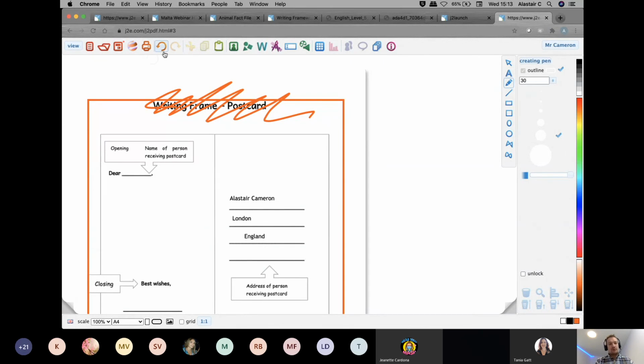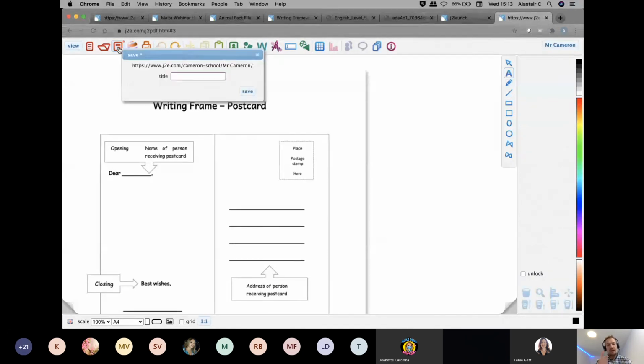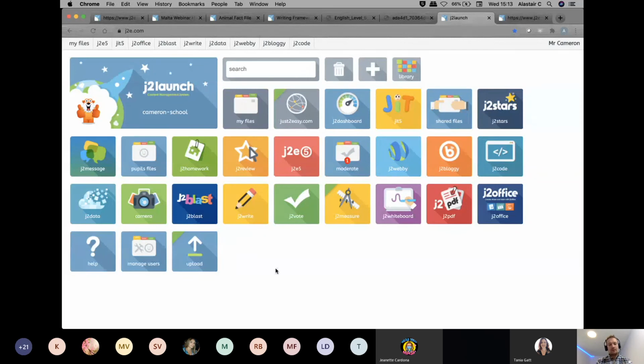I'm going to undo all of that nonsense that I've just done by clicking on the undo button, and I'm going to save it. So now what I've done is, I've uploaded that PDF into J2 PDF, and it's opened it up, and I am going to save that into J2E as postcards. And that's the name of the activity.